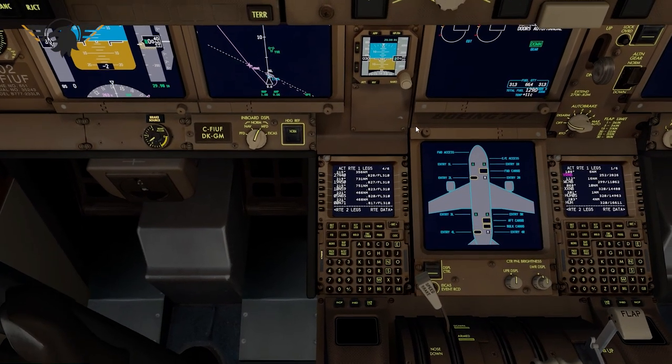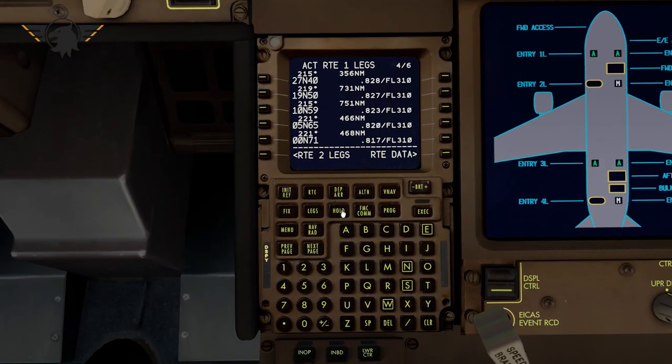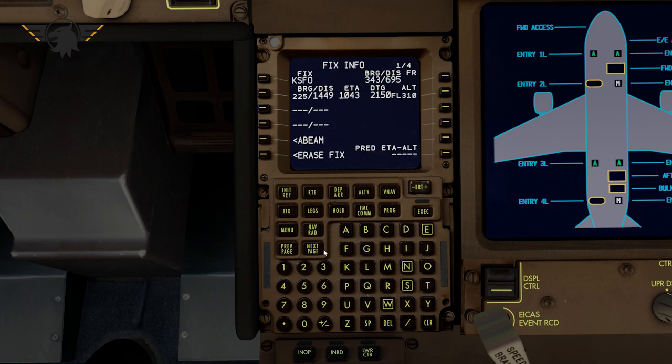You can put the equal time points in as fixes, and also a bunch of other ways. But I'm not going to do that just yet, because I only have one slot left on my fix page, because I was showing you the rest of it. So what I'll do is, when I get into the air, I will put the equal time points in.